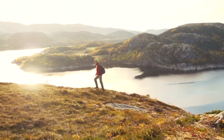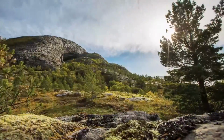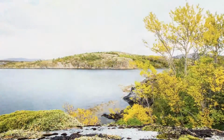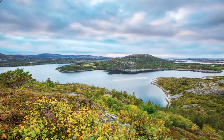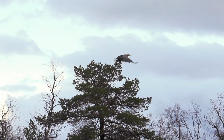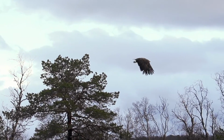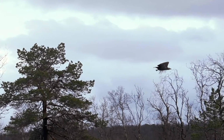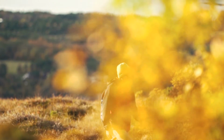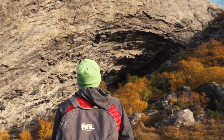I've always wanted to come to Flatanger ever since I saw videos of Adam Ondra climbing here. Flatanger is an incredible place. I started out sport climbing back in the day and got introduced to bouldering. I've now been bouldering for at least the last 10 years, pretty much every day. So this is the first time that I've had the motivation to switch back into sport climbing and try out something different.